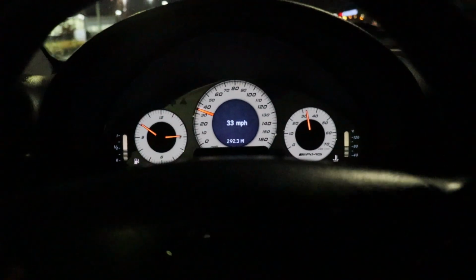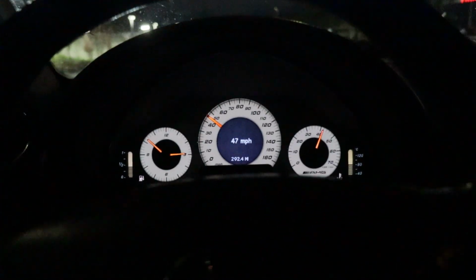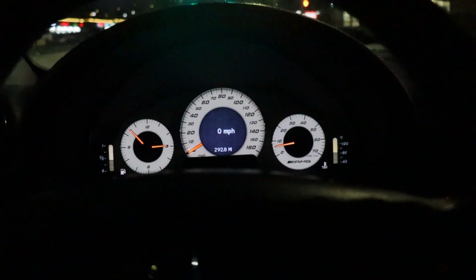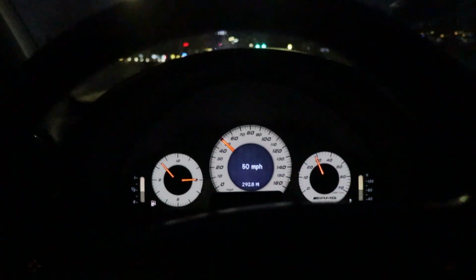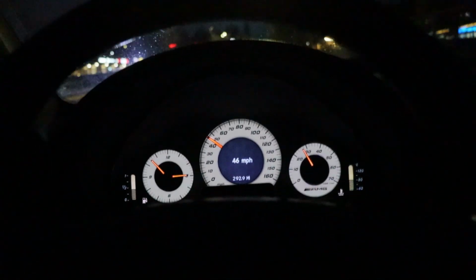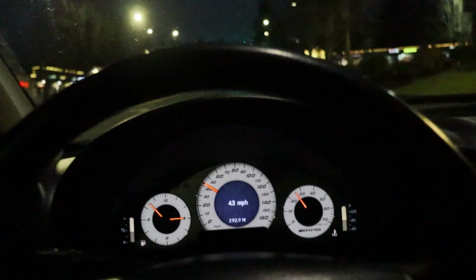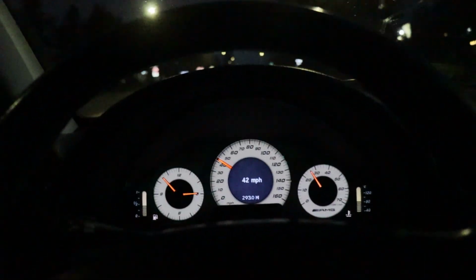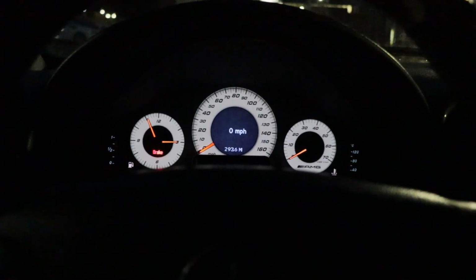Second gear. My goodness, boys. Sheesh. You guys, I cannot believe my daily driver is a M113K swapped C209. What world am I living in? What life is this? This is so amazing, man. Oh, it's so good, guys. Thank you, car. You are awesome.